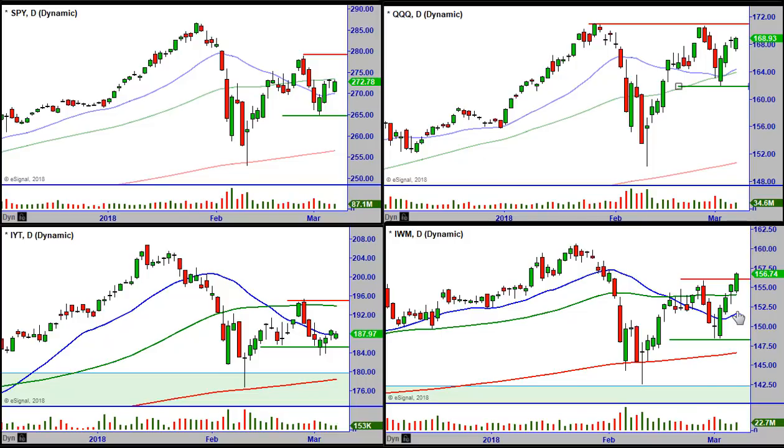Now, the Russell is outperforming for a change, and it broke above this resistance area, and it has the look like it can continue to move up. You want to watch this closely today to see if it can advance or whether it has an inside day, what it actually does here. Do we get some additional confirmation of breaking through this resistance area?